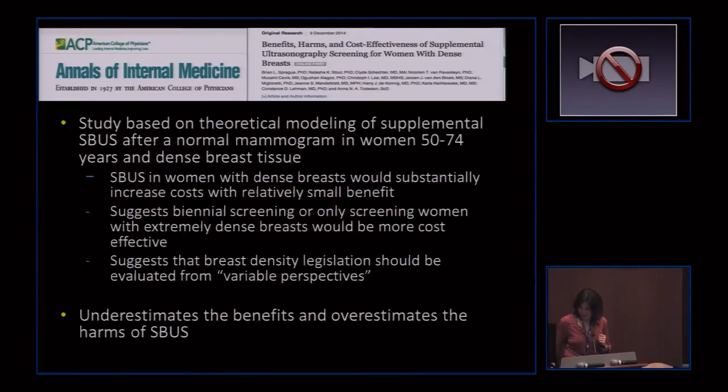So what's that about? This was published last December, looking at the benefits and harms and cost effectiveness of supplemental ultrasound screening for women with dense breasts. This was a multidisciplinary team, including some very prominent radiologists who I respect. But basically, what did they find? They did a theoretical modeling of ultrasound after a normal mammogram in women in their 50s to age 74. And they found that screening ultrasound in these women with dense breasts would substantially increase costs with relatively small benefit. They suggested that screening every other year or only screening women with extremely dense breasts would be more effective. And they also went on to say that perhaps breast density legislation should be evaluated from variable perspectives.